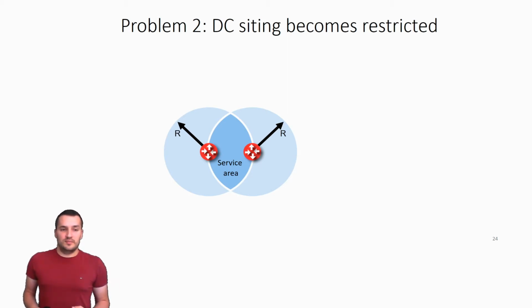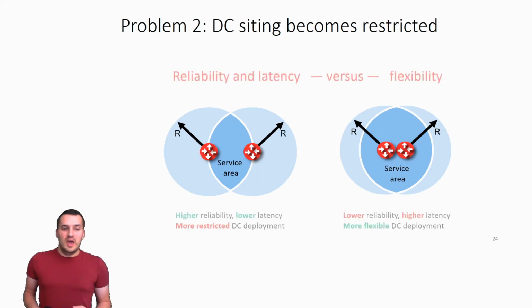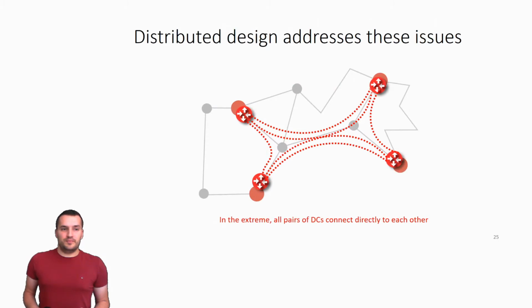Placing hubs closer to each other increases service area, but may also cause latency inflation, as we demonstrated previously. Also, hubs close to each other have a higher probability of failing together. This exposes an interesting trade-off in centralized topologies. We have to pick between reliability and latency on one side and service area and siting flexibility on the other.